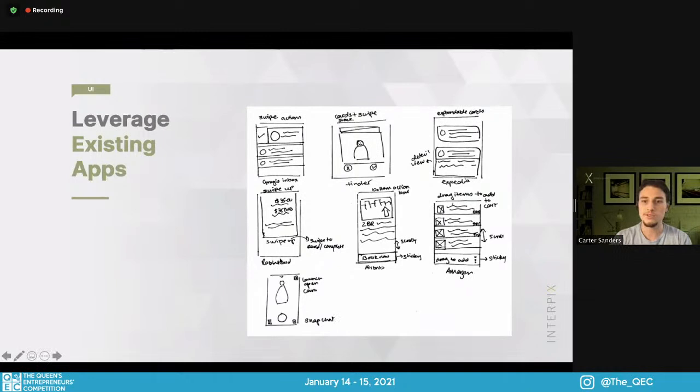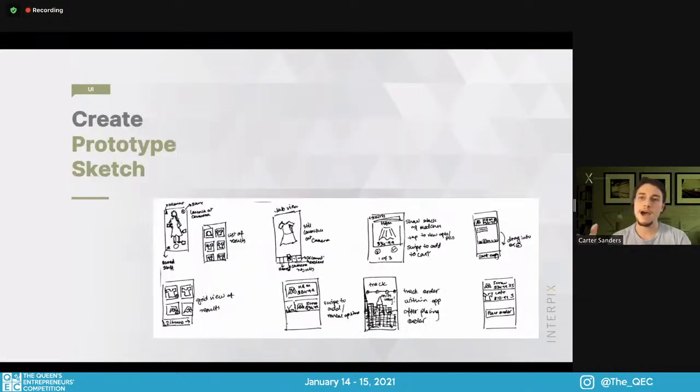So after you sketch out what's out there on the market, then it becomes: how can we take what's out there and what I like about what other companies have done, and make sure that it helps me and my company accomplish what I set out to do? This is when you can really start to create more of a prototype sketch, which would be a low fidelity version of your prototype. Notice how much work we've done before we got to this point. That's something I want to point out: we didn't just start here and start sketching. I mean, you could. It's not as effective, in my opinion.